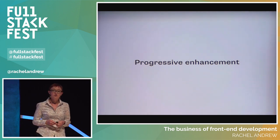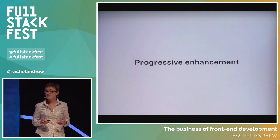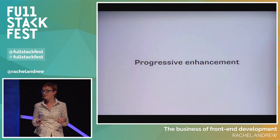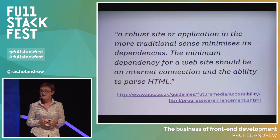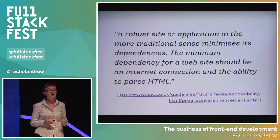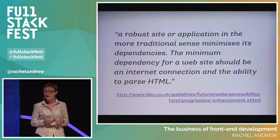So the best way I know to protect the web is still this term progressive enhancement. That's at the heart of these choices. It's at the heart of the choices that I make. This quote is from the BBC Future Media Standards and Guidelines. These state that the core experience of every document should not require JavaScript or even CSS to function. And that's where we start with progressive enhancement. We start with structured HTML.